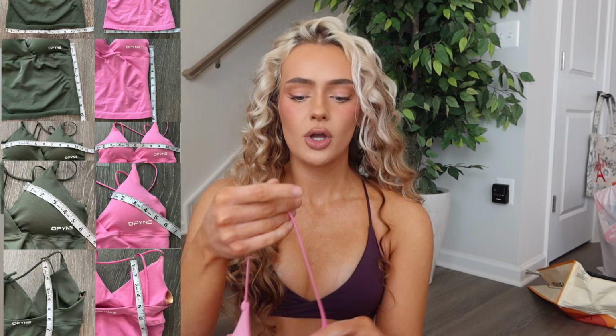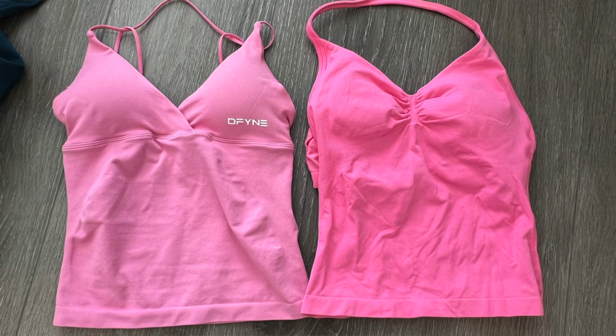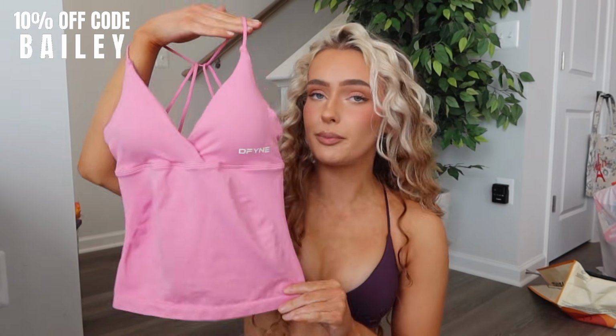Now the straps are again more snug in my true size, but I get a lot less excess fabric in my true size than the size up. It's still a little too wide for my liking, but it's less wide than the size up. So less likely to get a nip slip in my true size. Does have removable cups, no built-in shelf bra, just the seam down here. So still lower support, but it is hip bone length.